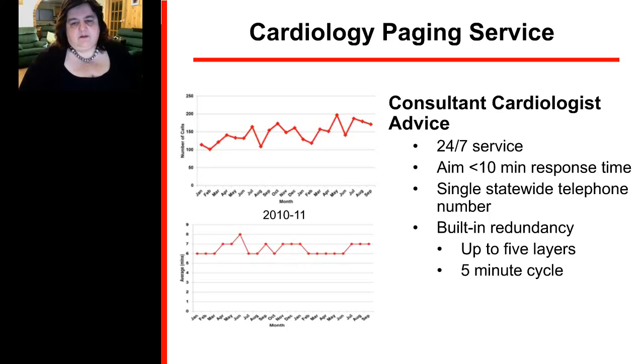At any one time we have 5 cardiologists on call, and at the end of the line it reverts to the technical support hotline. Us scientists will then not respond to the call clearly because we're not cardiologists, but we'll find a cardiologist to take that call as soon as we can.